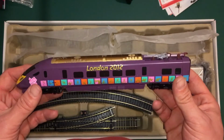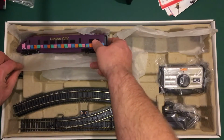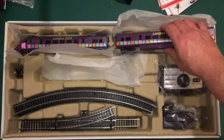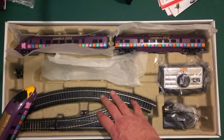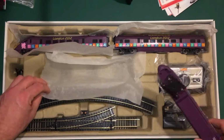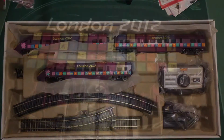I'm curious about what this 2012 TrackMat is going to look like, but we'll get it out. I'll just place these back in the box for the moment so nothing gets damaged, and I'll fetch a different controller out and different set of track, because I don't want to use these and take them off, while this set has never been used. So join me in a second while I get the TrackMat out on the ground and get everything set up.